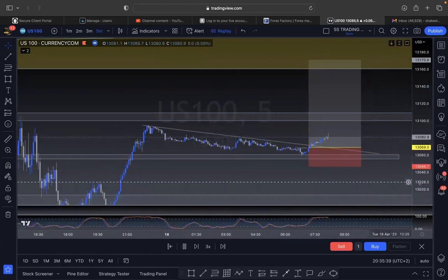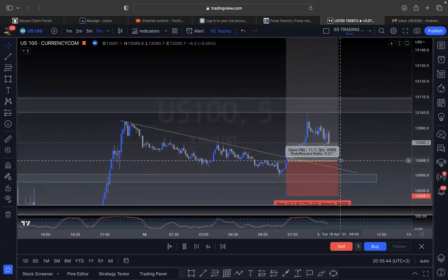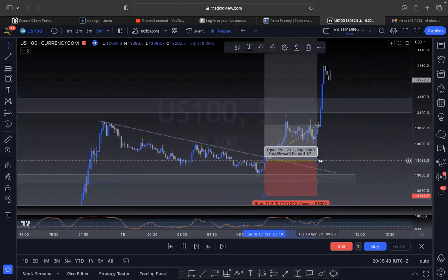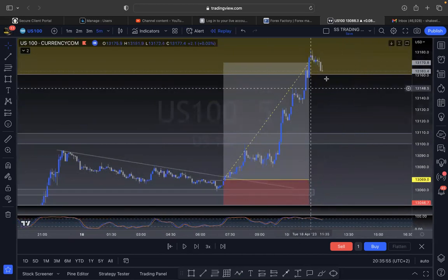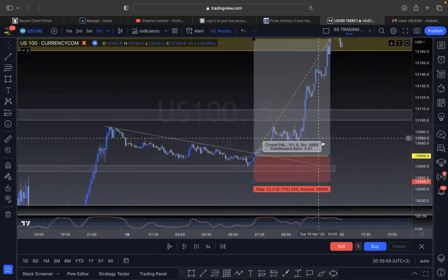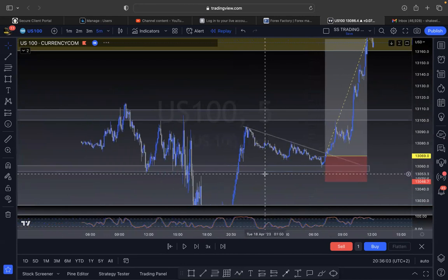There we go. Both trades, US30 and Nasdaq, ran 1,000 pips without any drawdown this morning. Brilliant trades. Bang, take profit hit. Right, that's basically it. It doesn't get any simpler than that. If you adhere to your risk parameters, you'll be good.